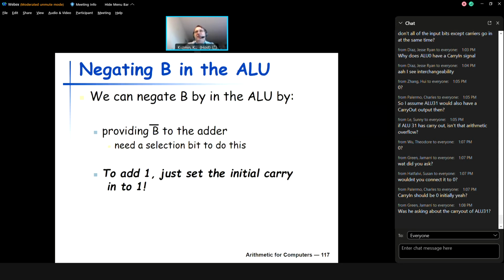And that is a very attractive idea, but we need to decide, can we negate b? How do we do that? Here's the idea. We are assuming, of course, 2's complement notation, because as we discussed, it seems like the most convenient method. So what if we need to get the negative of a number? We just have to invert all bits and then add 1 to the least significant bit.